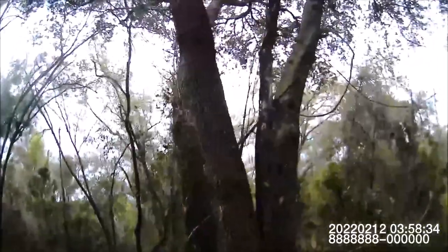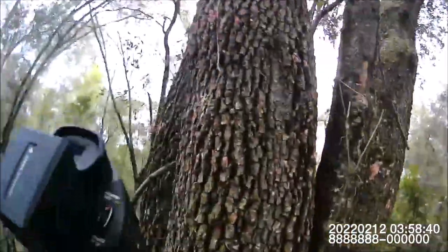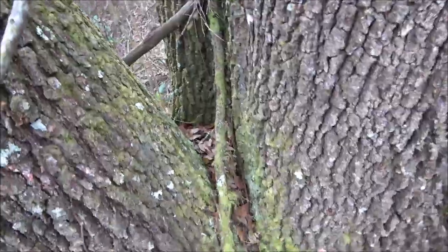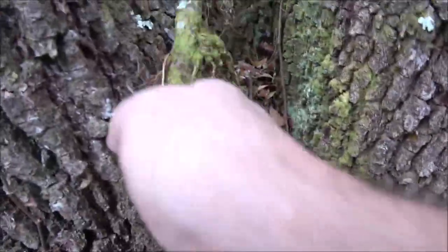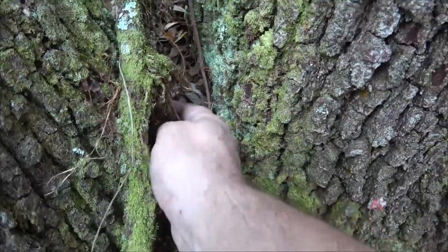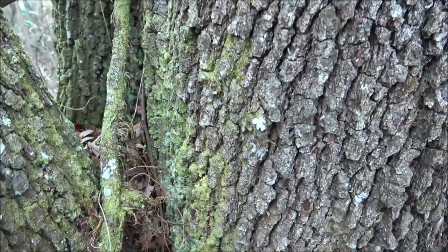Did you find it? Yeah. You did? Yeah. Oh, wow. Okay, guys. Found this one. Shea Bear found it. And I was right there. Oh, my God. No way. I just didn't look in the leaves. I was so close, but so far away. Oh, that's cool.